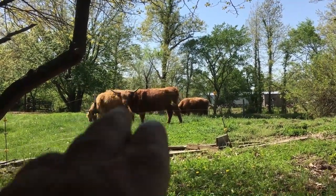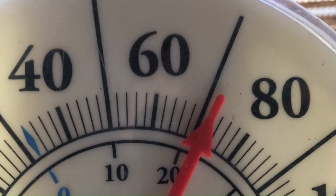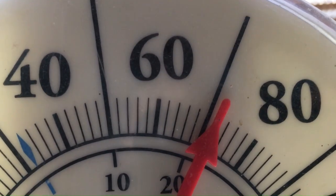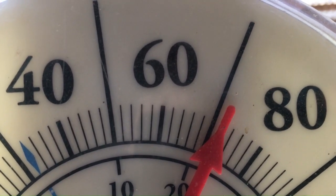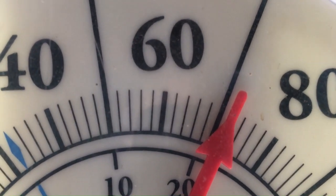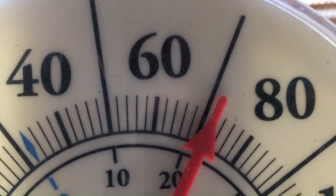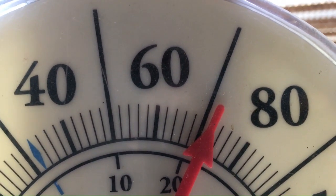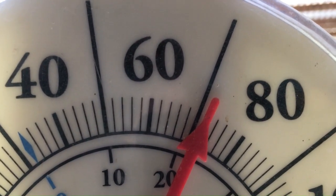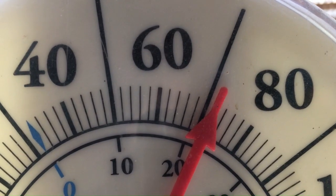Bully's behind that other lead cow there. Well, the temperature rose 20 degrees in 4 hours since this morning. At around 6:30 a.m. it was about 52, and now at 10:30 it's 72. So it's warming up. It's supposed to be near the upper 80s today, so we'll see where it is when I get done cutting grass.